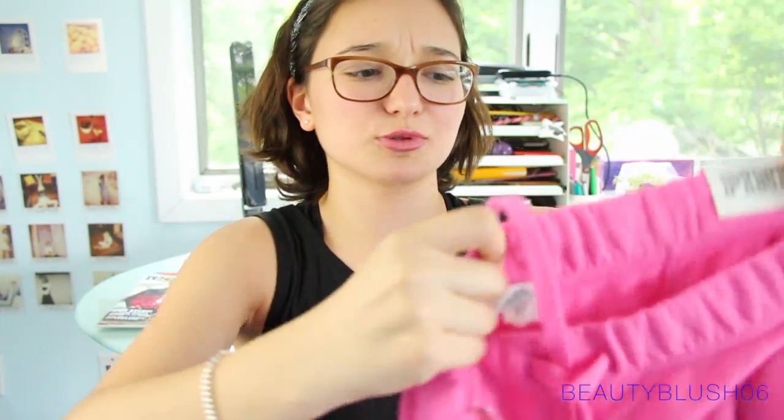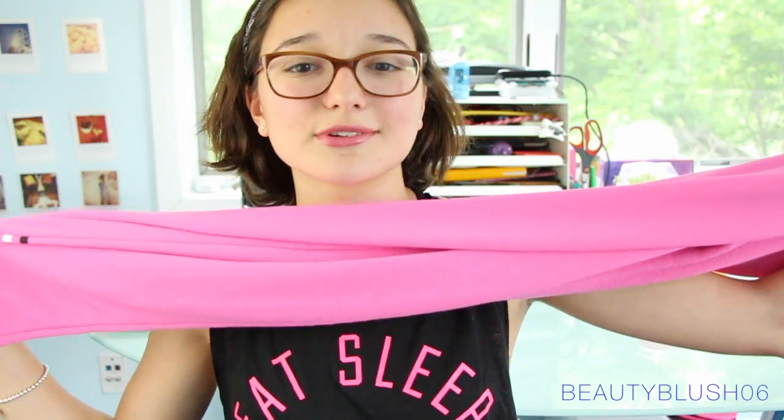These are just slouch sweatpants, and I've always wanted boyfriend pants from Victoria's Secret, but they're always so expensive, so I was like, no, I'm sorry, I cannot pay $50 for a pair of sweatpants. And now, I paid $13, and I'm like, that's more reasonable. Good job, Victoria's Secret. Good sale you got going on.